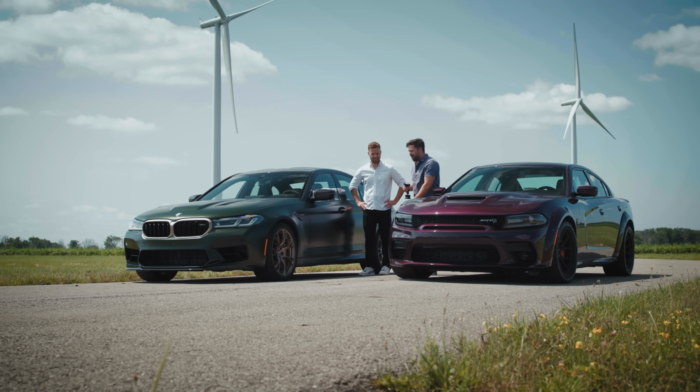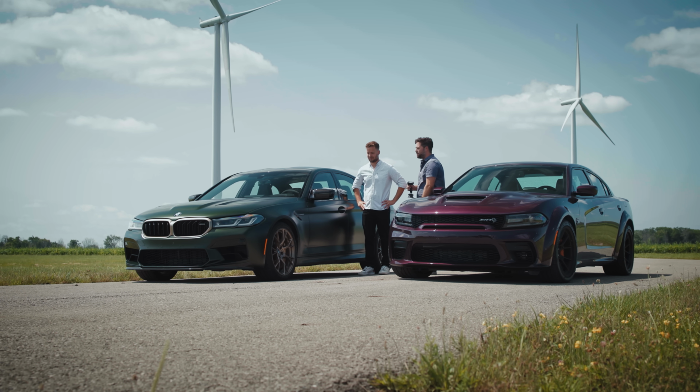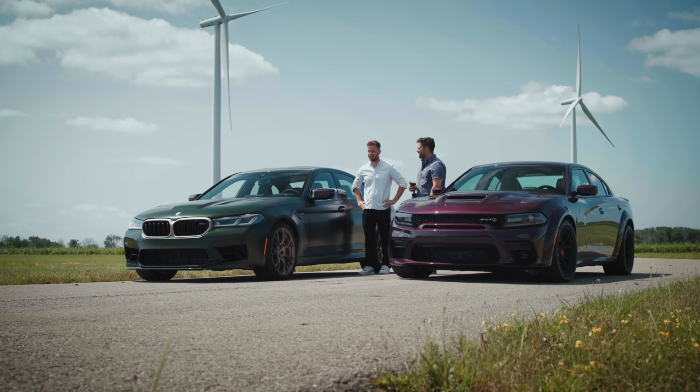But the M5 CS is, I don't care what anyone says, one of the best big sedans that BMW's made in a long time. And it's just such a departure from the regular M5. Wow. It really is.